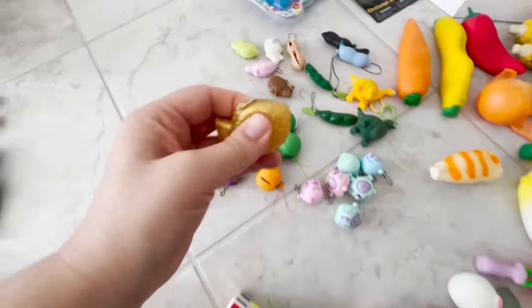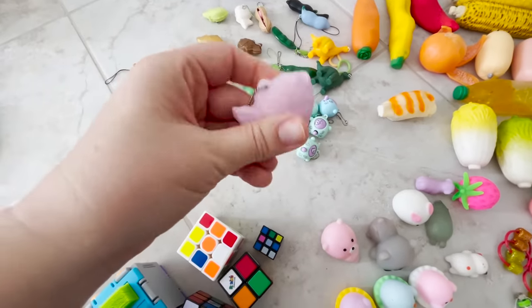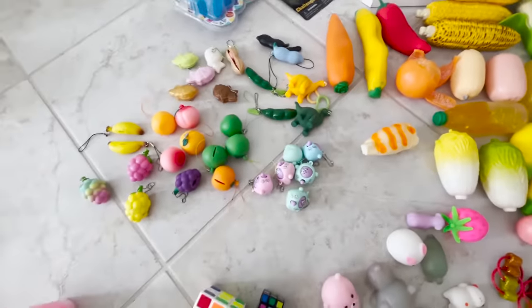I have a bunch of fish. These are fun, and they pop out a little thing too. Cute. So those are my keychains.